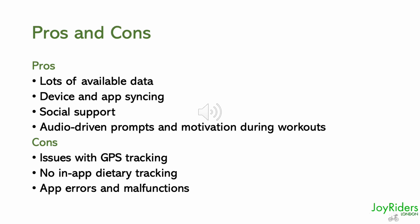Let's get to the pros and cons. The pros are it has loads of available data. Device and app syncing is available. A lot of social support.